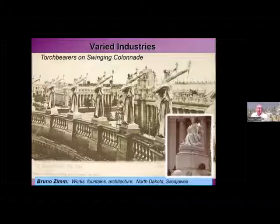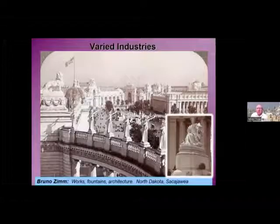Now, the swinging colonnade was on the Palace of Varied Industries, and this large set of columns, I think there were about a dozen columns, about 50 odd feet tall, had a railing across the top. And on top of each column was a statue of a woman holding 2 torches of enlightenment out over the fairgrounds. And you can't tell very well from this one, but Bruno Zim did this, and also North Dakota and Sacagawea.